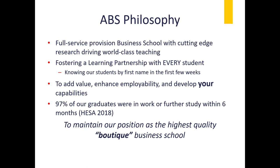As I mentioned, it's a small school. We drive to deliver value into our programmes. We keep the class sizes small, and the focus is on creating the best boutique business school, a small school that's focused on yourselves.